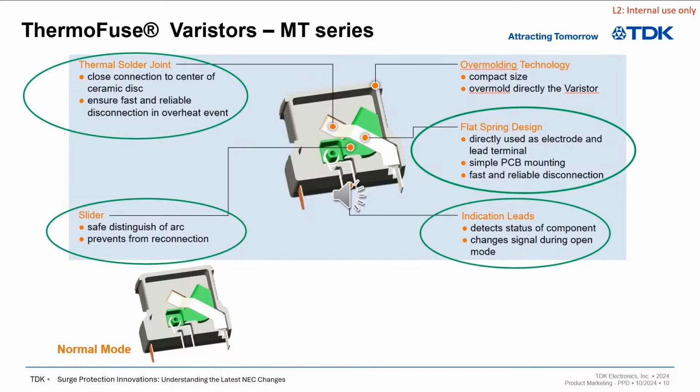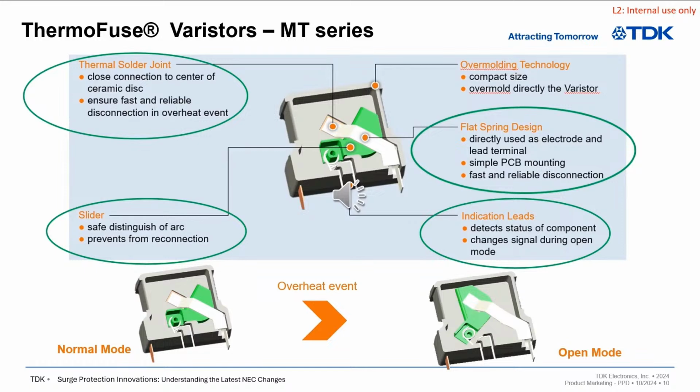When there is an overheat event, the thermal solder joint heats and disconnects in a very short time. The slider then rotates and prevents reconnection, and the indication leads disconnect while the slider rotates and changes the signal status, as shown below, from normal mode to open mode. With this technology, the MT series provides a fast and reliable disconnection, and therefore prevents open mode reconnection and stops arcing from occurring.